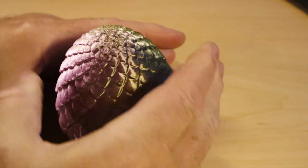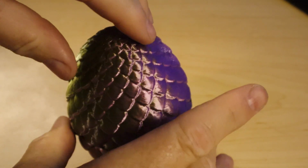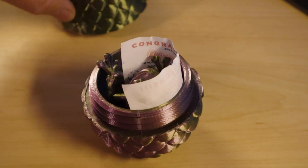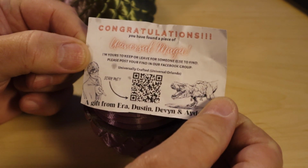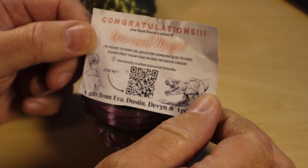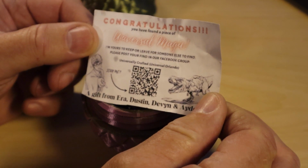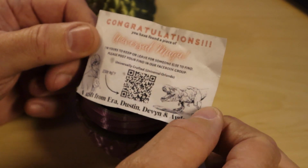Very beautiful little egg. Oh, all right, so here we go. First, we have a little note. Congratulations, you have found a piece of universal magic. I'm yours to keep or leave for someone else to find. Please post your find in our Facebook group, Universally Crafted Universal Florida. And then they have a little scan strip that if you want to hit, you can look. And this is a gift from Era, Dustin, Devin, and Aiden. That's awesome. That is awesome.